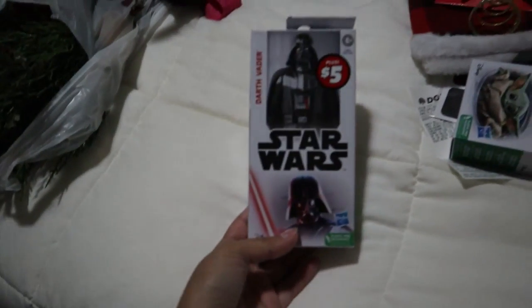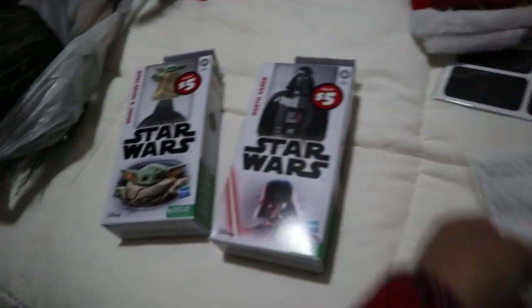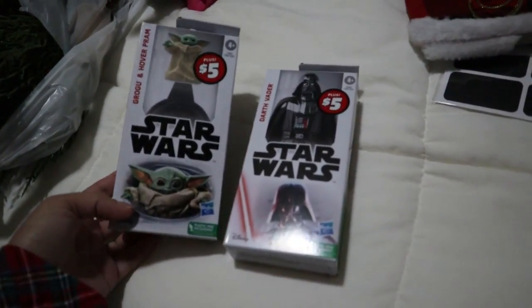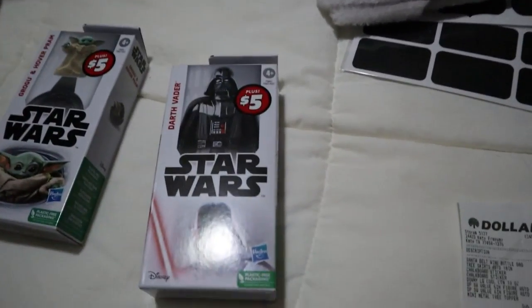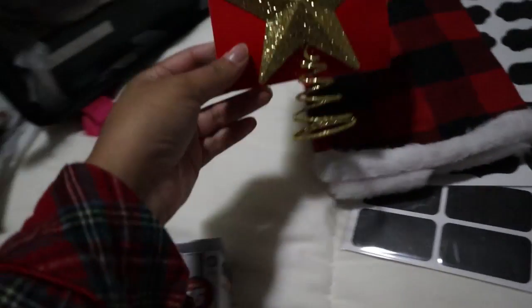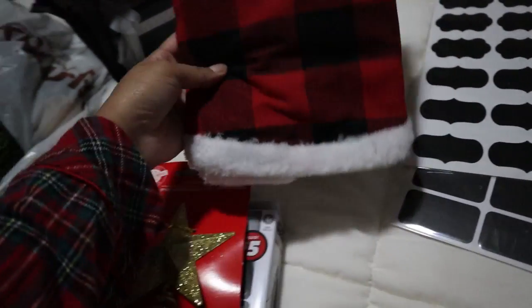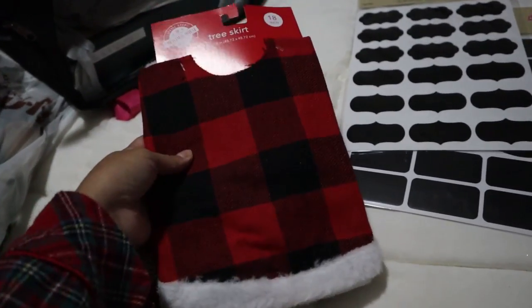Then I got these two Star Wars little toys. I opened this one and I don't know, they're cute though. For $5, you can't beat them. This was the dollar plus section, so yes, y'all know I love Star Wars, as you guys can tell. I got this star for $1.25. They had this gold one and silver one. Then I got this tree skirt. They had another one too, but the other one was not as cute as this one.